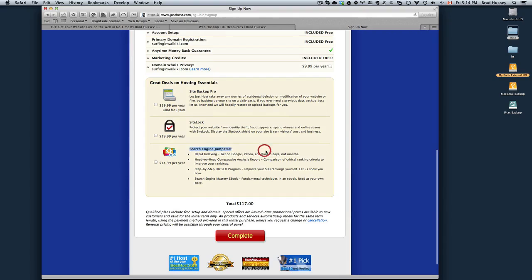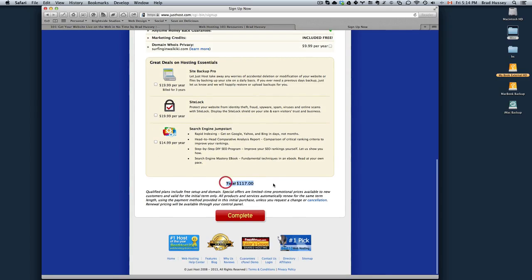Search engine jumpstart. Not necessary. If you wanted to play with this, for sure, you could pay $15 a year. That's not that much, but I don't think it's that necessary. Here's your total. And then you can click complete. Once you've filled out all your information, it shows all the details, and then you'll be sent a confirmation email from Justhost with your FTP info and your login credentials and so on and so forth.